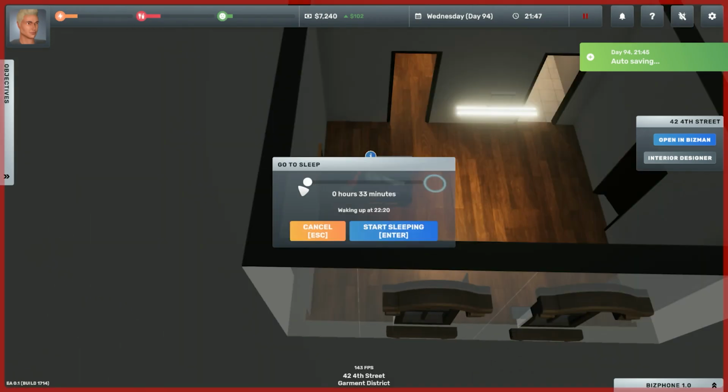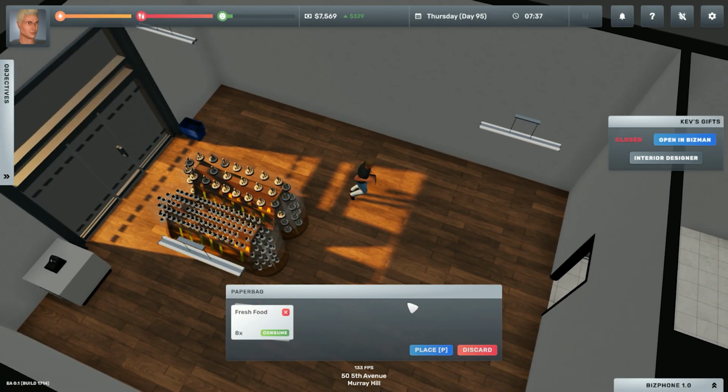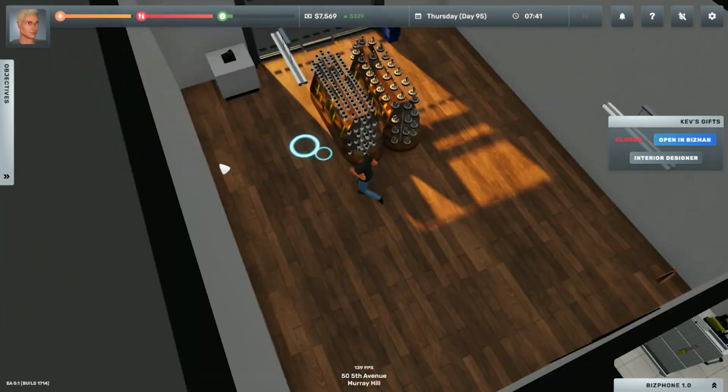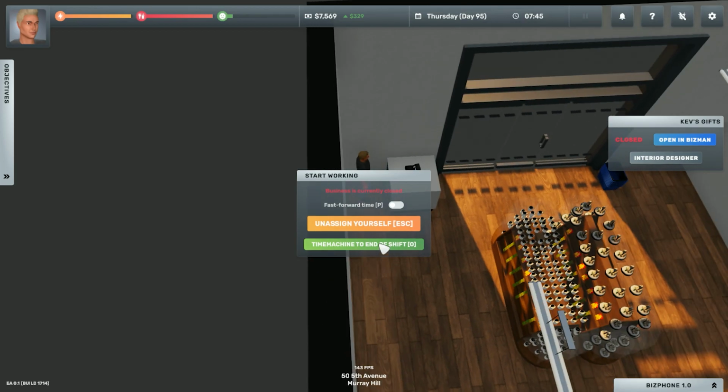No apartments set up, asleep. So we need to be in the shop for 8 AM when it opens. Okay, so I bought some food. So let's just leave that on the floor. And let's start. Let's do a full day shift. See how much we can make.